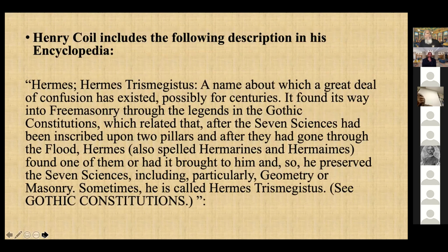Here we have Henry Coyle, quite an intellectual in American Freemasonry, and he has his own encyclopedia that he put out, updating Albert Mackey in a way. Now, in his chapter on Hermes, he says, Hermes Trismegistus, a name about which a great deal of confusion has existed, possibly for centuries. It's found its way into Freemasonry through the legends and the Gothic constitutions, which related that after the seven sciences had been inscribed upon two pillars, and after they had gone through the flood, Hermes, also spelled differently, found one of them or had it brought to him, and so he preserved the seven sciences, including particularly geometry or masonry. Sometimes he is called Hermes Trismegistus. See the Gothic constitutions.